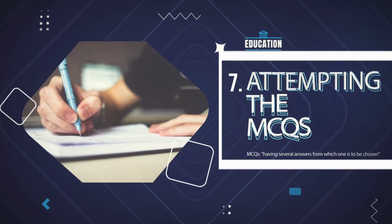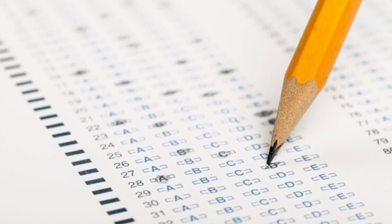Number 7, attempting the MCQs. I have always done well in MCQs exams, and here is the open secret. There is no negative marking, so attempt all the MCQs. Read the complete question stem and the MCQ options to quickly get the idea what the question is about. Now, having the gist of the MCQ in your mind, do the second read more deliberately and slowly. Once you have truly understood the question, always consider all the options as probable answers and then eliminate them one by one.